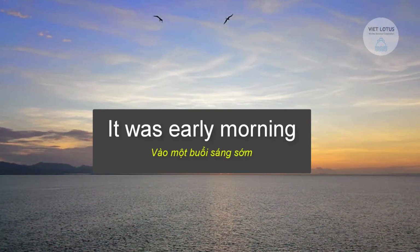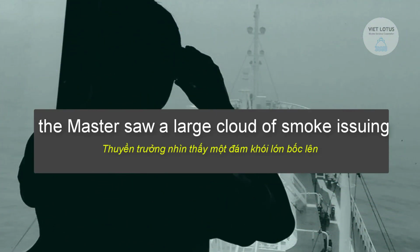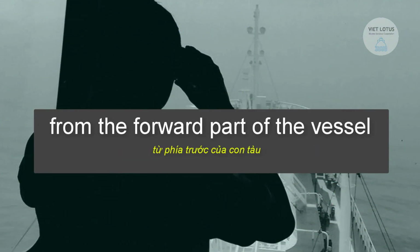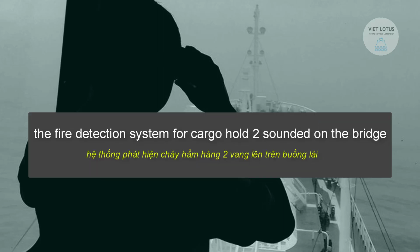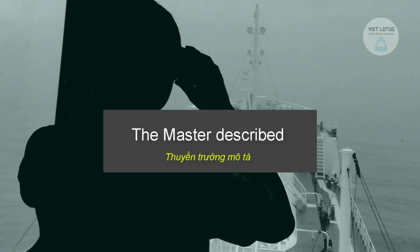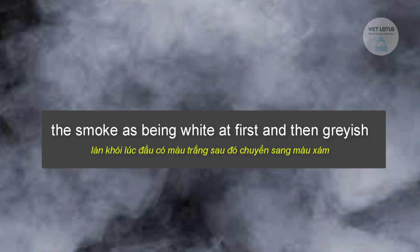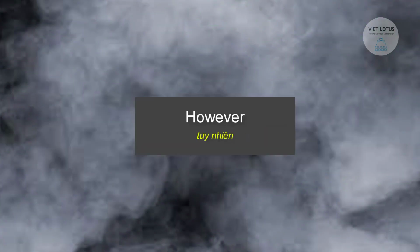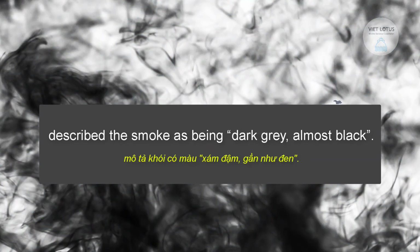It was early morning. From the bridge, the master saw a large cloud of smoke issuing from the forward part of the vessel. At the same time, the fire detection system for cargo hold 2 sounded on the bridge. The master described the smoke as being white at first and then grayish. However, the chief officer described the smoke as being dark gray, almost black.